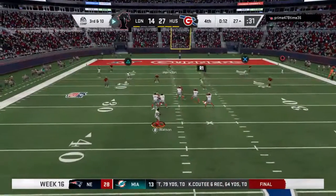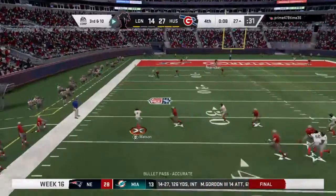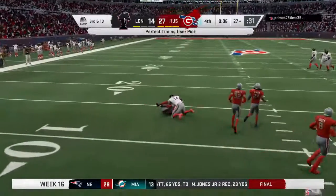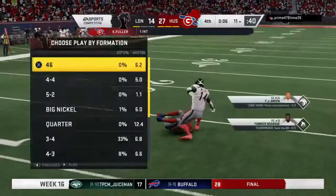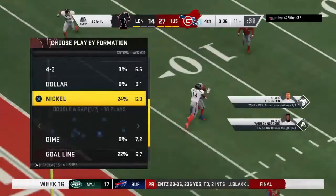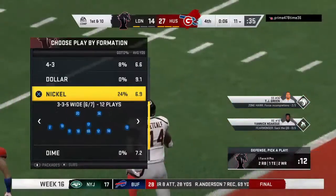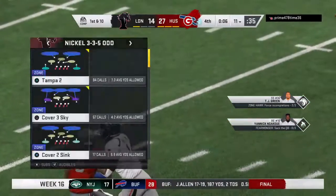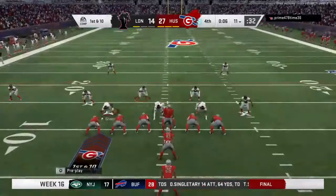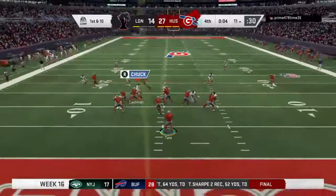To the air yet again, Watson. And this is intercepted, and that should do it. Picked by Kendall Fuller. And a big turnover there as his guys will get the football back. They'll take over 1st and 10 at their own 11-yard line. The offense now at the line, ready for their next drive. Only one timeout defensively, so this should just be a simple kneel down.